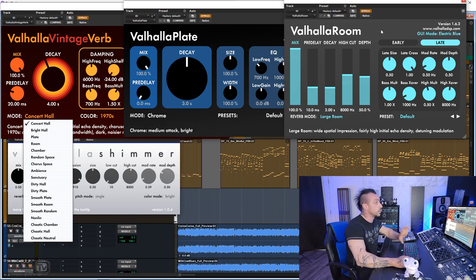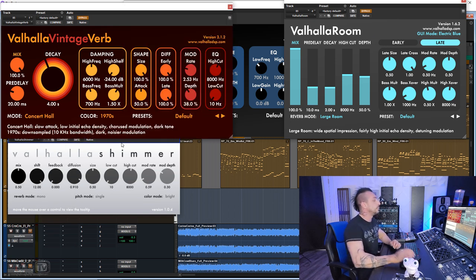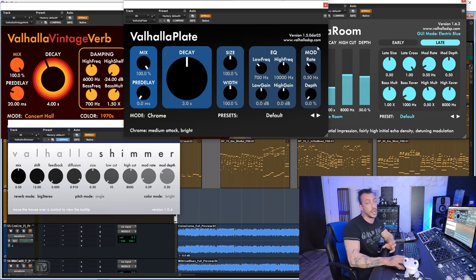Room is one of the best room simulator plugins out there for real spaces. And of course, Valhalla Shimmer might be my favorite because, I don't know, there are other shimmer reverbs and I have other shimmer reverbs. This one to me just sounds better. It's super fun, super easy to use. It's got a bunch of different options for the pitch mode, single and dual reverse, which I don't think I've ever seen on any other shimmer reverb. The big stereo, which is my default, I usually start with. Two color modes, bright and dark, is just really great. And each one of these is just $50.